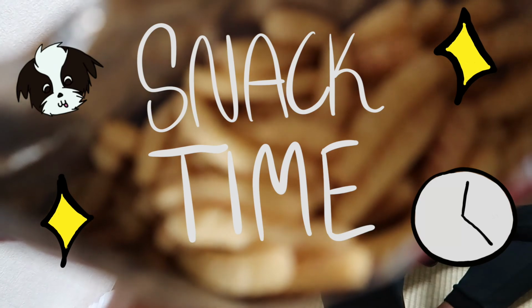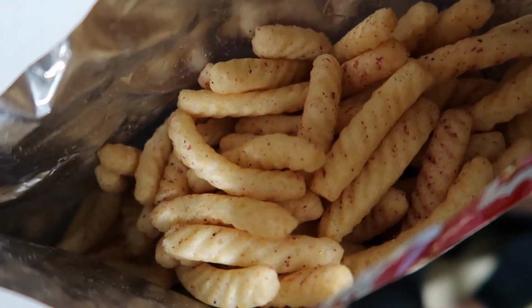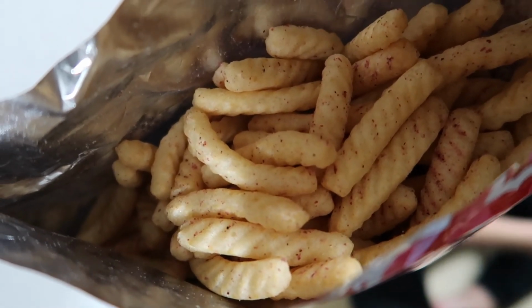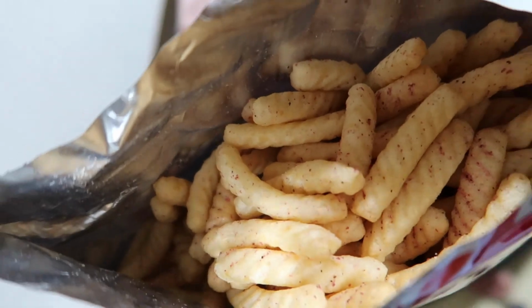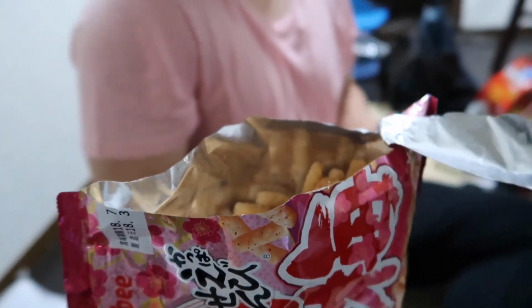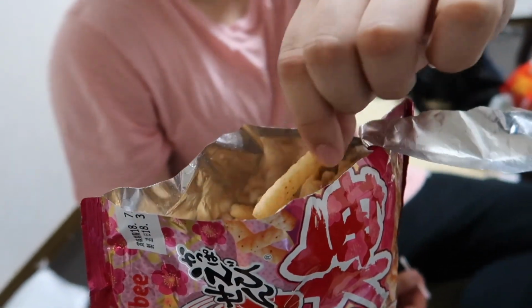Alright guys, so we're gonna try a new snack. These are the Kalbi shrimp chips, but the Sakura edition. We tried the regular shrimp chips. They're pretty good. Just a little salty. I think it's saltier than America's one. Well, aren't the ones that you get at H Mart Korean? Yeah, they're Korean.